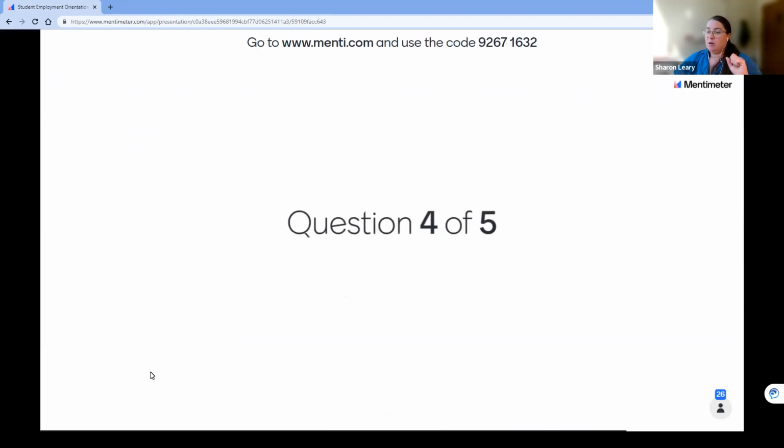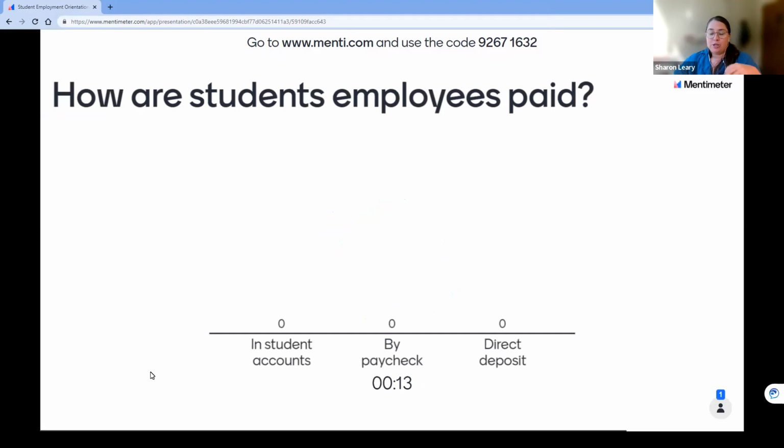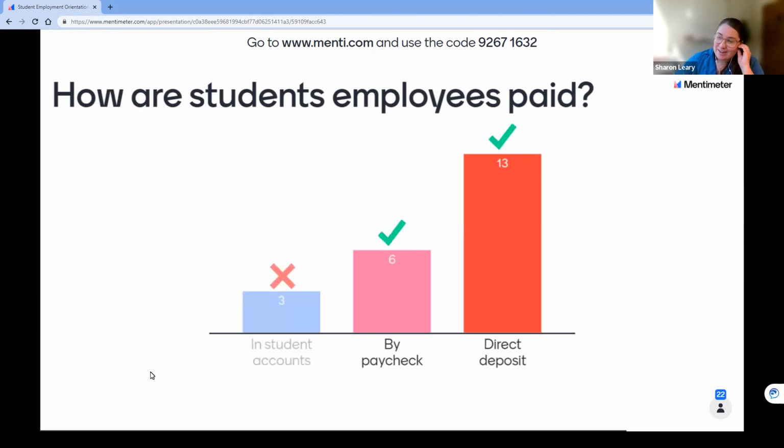All right. Almost done with the quiz here. How are student employees paid? In your student account, by paycheck, or by direct deposit? As a trick, there might be two answers here. Good. All right, yes. You are going to be paid by paycheck, and that paycheck can either be a physical paycheck or a direct deposit. So you are not paid in your student account. You are paid by paycheck, and that paycheck is either paper or direct deposit.